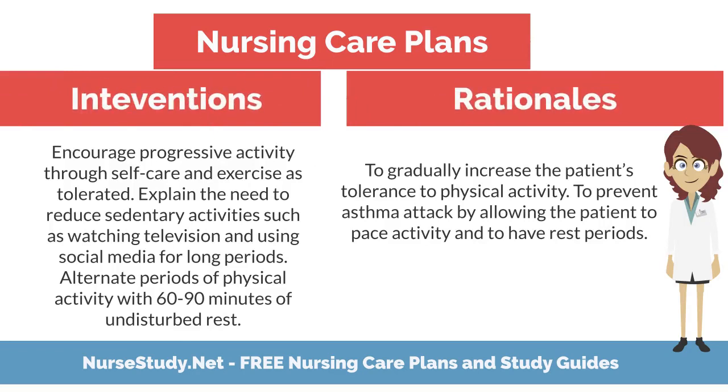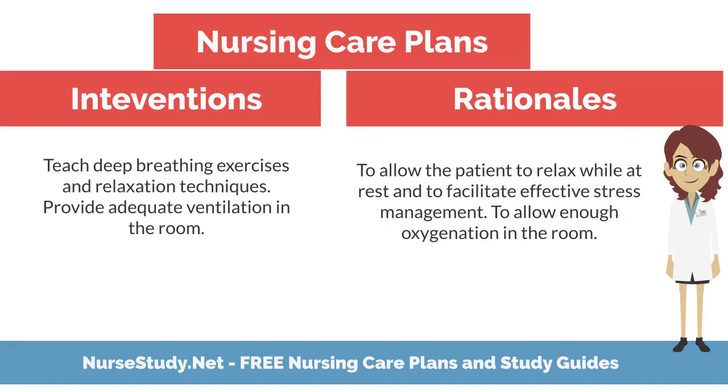Intervention: encourage progressive activity through self care and exercise as tolerated. Explain the need to reduce sedentary activities such as watching television and using social media for long periods. Alternate periods of physical activity with 60 to 90 minutes of undisturbed rest. Rationale: to gradually increase the patient's tolerance to physical activity, and to prevent asthma attacks by allowing the patient to pace the activity and have rest periods.